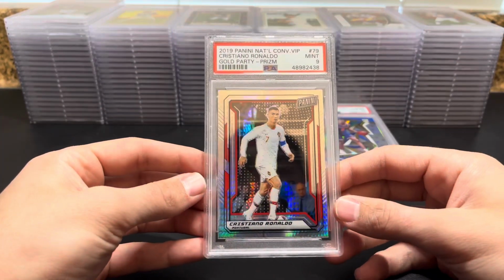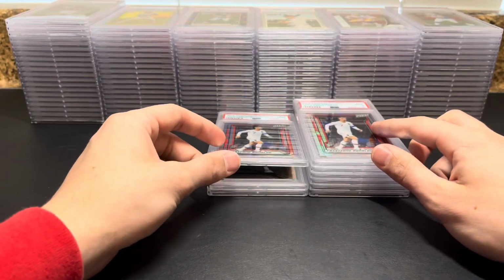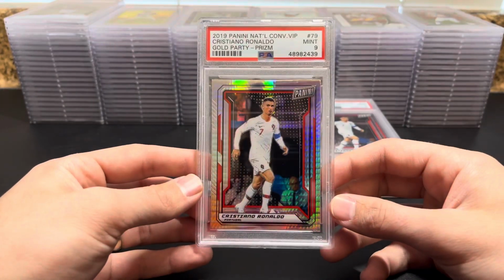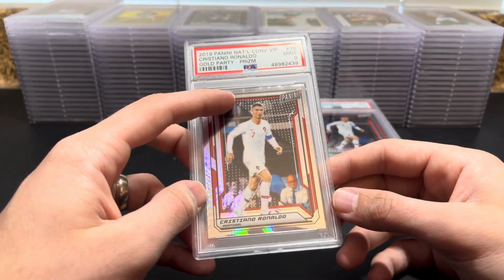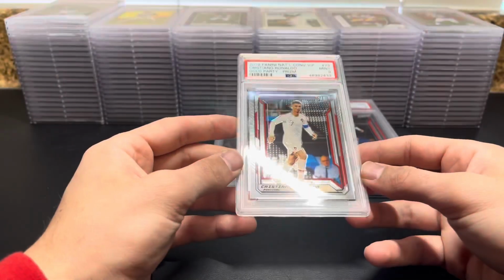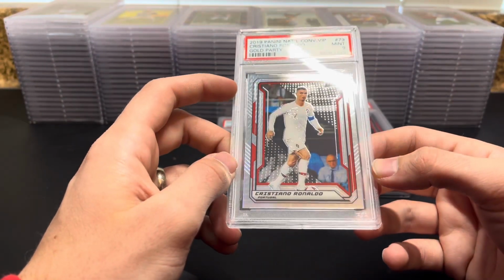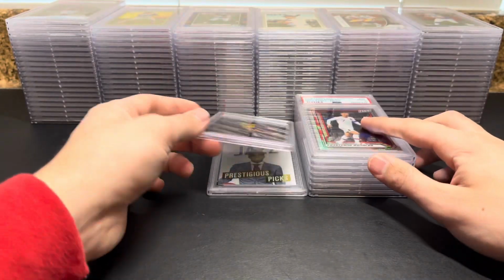A couple from the 2019 National Convention, the VIP party. Got a Ronaldo 9 Prism. You got another Ronaldo 9 Prism. Looks like there's a print line that starts up here, so I'm assuming that has something to do with it. Yeah, you can see it runs right through the card, right through the O. So that's what got that.